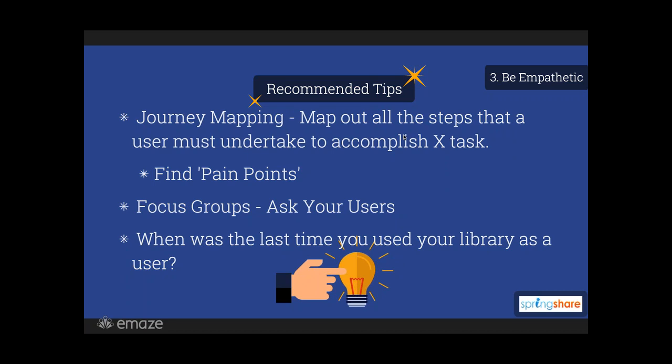So the Harvard Business Review has a really wonderful article about journey mapping. Journey mapping asks you to pick a process or an outcome that users must undertake to accomplish a task. For example, if I was a patron and I wanted to email the library, what steps would I have to undergo to find the library's email address and send them an email? When you actually map out the journey that a patron must take to accomplish a task, you will identify pain points. And addressing those pain points will help you to feel more empathetic to your users and therefore provide, thinking about their experience in the customer service process.